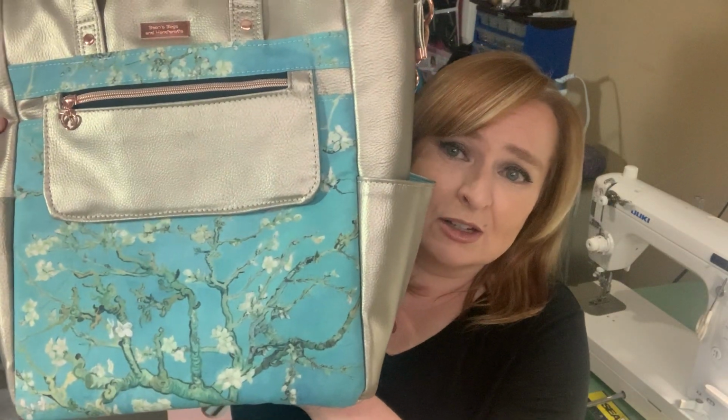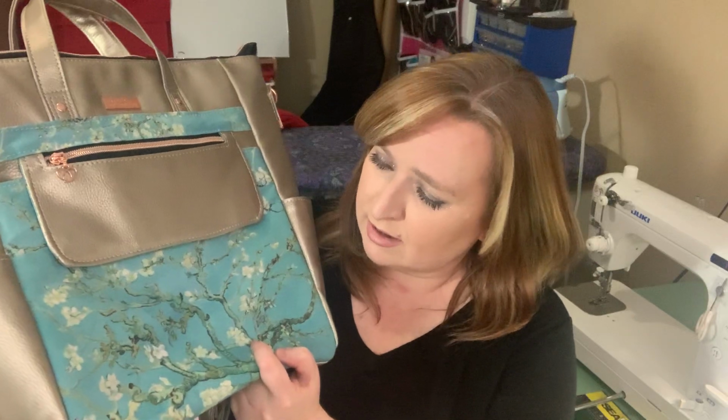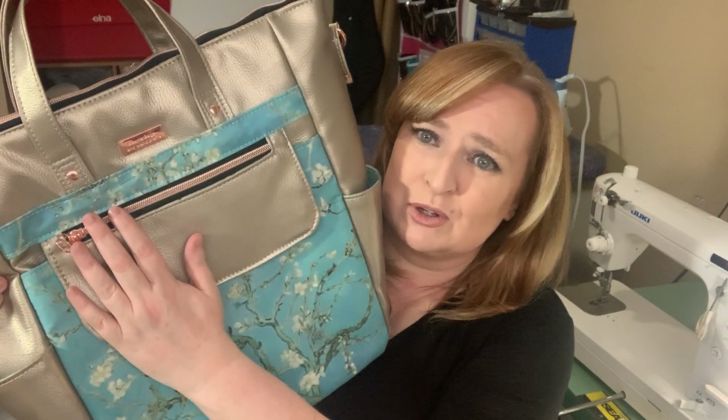Anyways, she got this wonderful flower fabric. I don't know what kind of flower that is, maybe pussy willows? Not sure. I'm sure Joan will remind me what they are. And then she chose to do the rose gold hardware with it as well. So I wasn't too sure what this was going to look like, but that's one of the best things of my job, through other people's ideas, I find out what color combinations would go for. I'm usually a black, brown, green, red type person, but this is just gorgeous.